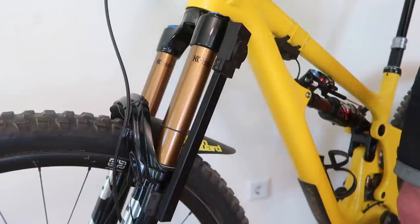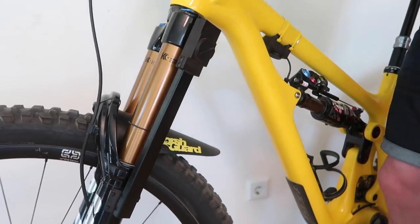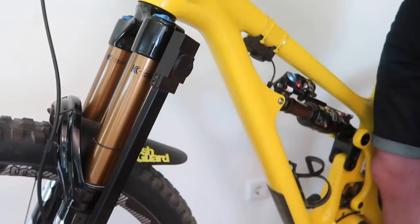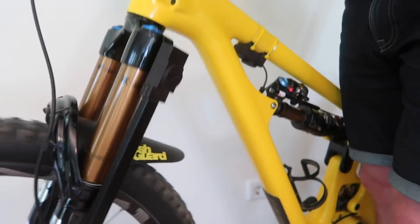Fed your top cap on and you're good to go. One of the only downsides I'd say to this is that it's kind of bulky looking. In this case, it sticks out to the side because the Fox 38 fart buttons get in the way of where you'd normally mount it. It does make a little bit of noise, but you don't seem to hear it on the trail.